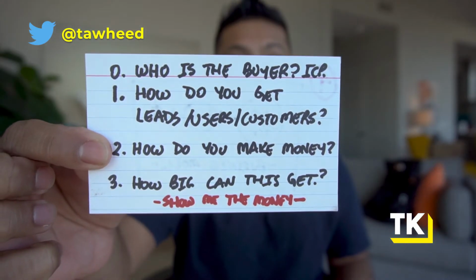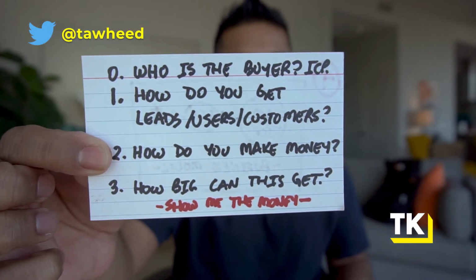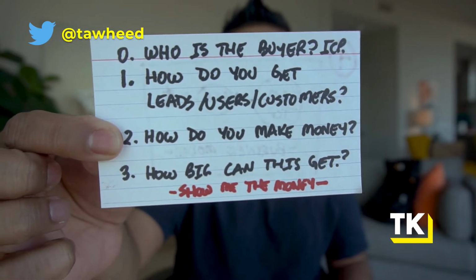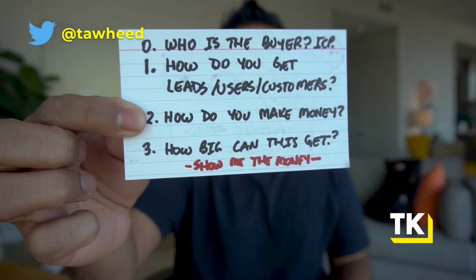So going off the last slide that we talked about, as they exit the show me the money zone, where they're starting to see, okay, these people know how to go after leads and users, and they know how they're gonna make money. And this can get pretty big given the TAM, the total addressable market that they're talking about, and the ideal customer profile that they've defined.